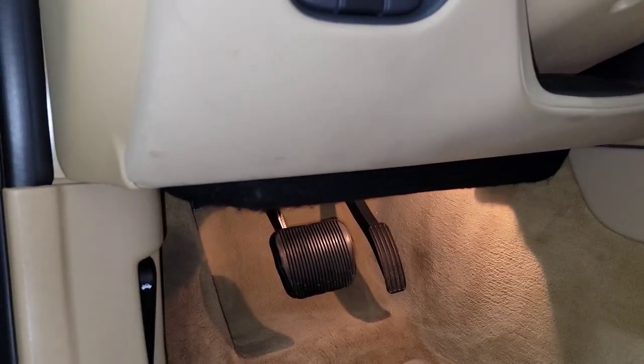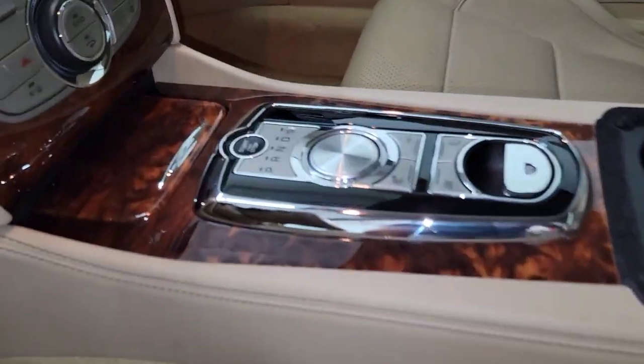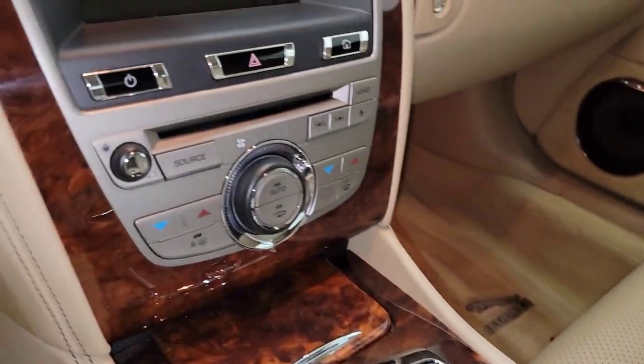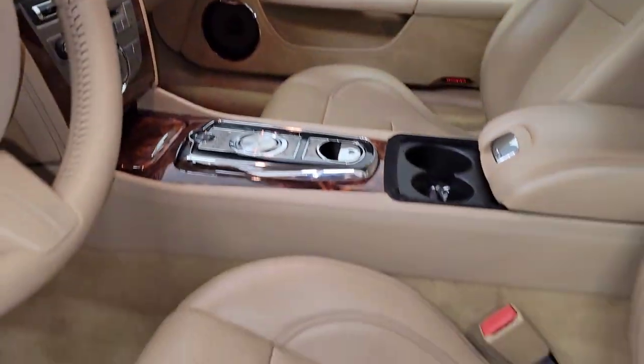Very nice shape. It's a little bit of marks that will get cleaned up there. Center console, all the wood, beautiful condition. All the buttons are nice shape. Very nice. All right, let's check out the passenger side.